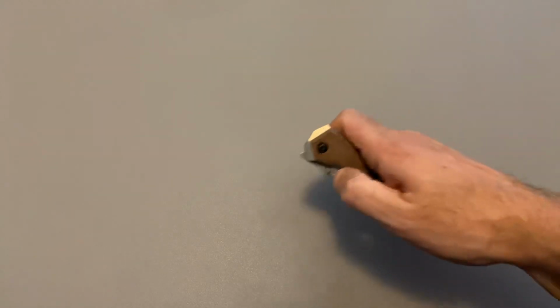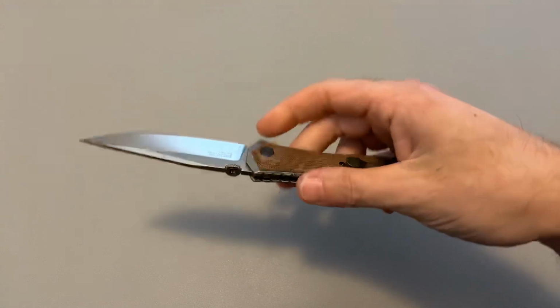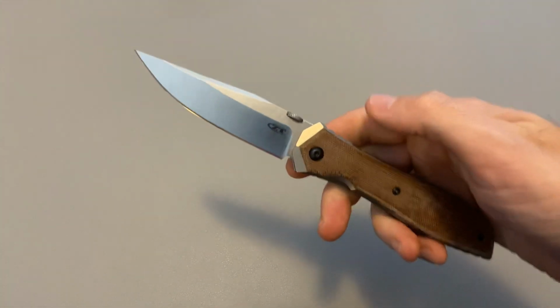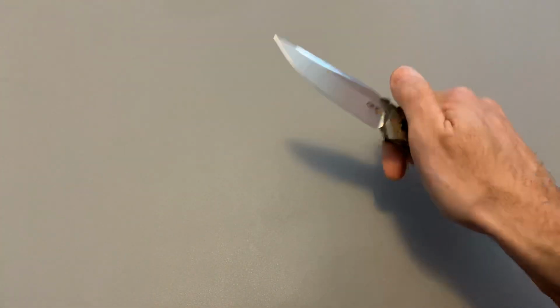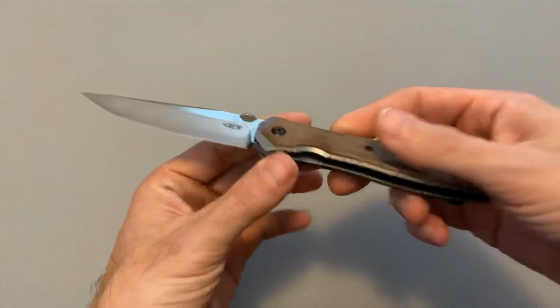Now number 6. Number 6, we are talking about a real ZT, and we are talking about my favorite ZT. We are talking about the Zero Tolerance 0640, and this is the one I was talking about as a front flipper. You guys, some of you probably know, if you're decent with front flippers, you can make it work. I absolutely plan on adding some jimping up here, just from this point up. Put some decent jimping on that, and it's going to be a really nice front flipper. But let's get off the front flipper, and let's talk about this knife.